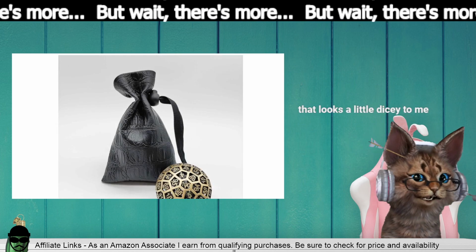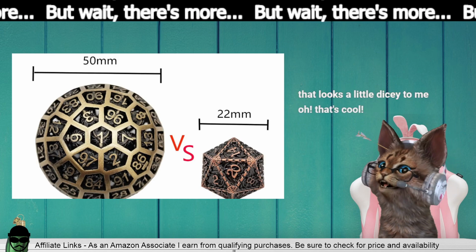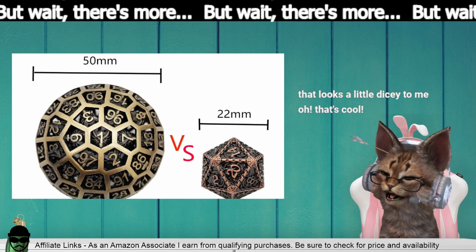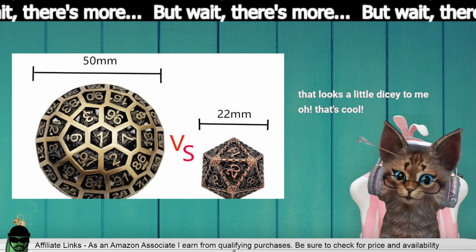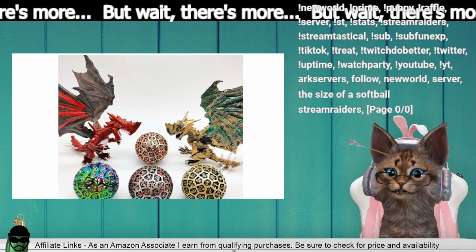I want to know how big it is. That looks a little dicey to me. Oh, that's cool. Okay. So compared to a normal D20, that's how big it is. That's pretty big. The size of a softball.